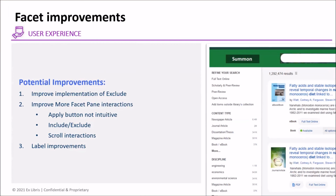So we're taking a look at how we can do all that and improve that interaction and bring as much information forward into that facet pane as we can. And that includes something you can see here in the mockup, which is label improvements. And we are taking a look at possibly rounding the numbers. That'll give us a little more space there to possibly put some more functionality into the pane. You'll still be able to find the exact number if you'd like. We're not trying to hide that information. You can just select on the various values for the facet.